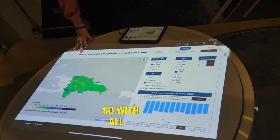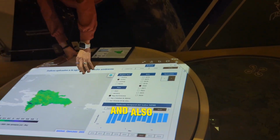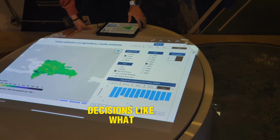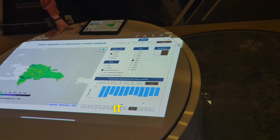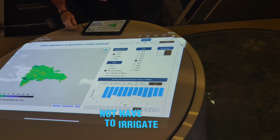So with all those indexes we try to make predictions to make decisions. Decisions like what? For example, when to harvest, how to harvest, and also, for example, the irrigation. It tells us if it's very dry, we have to irrigate. If it's very wet, we do not have to irrigate.